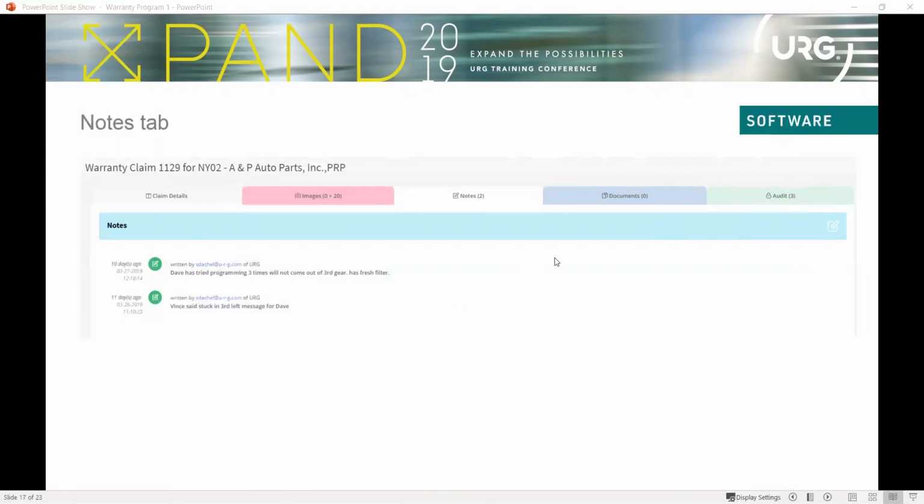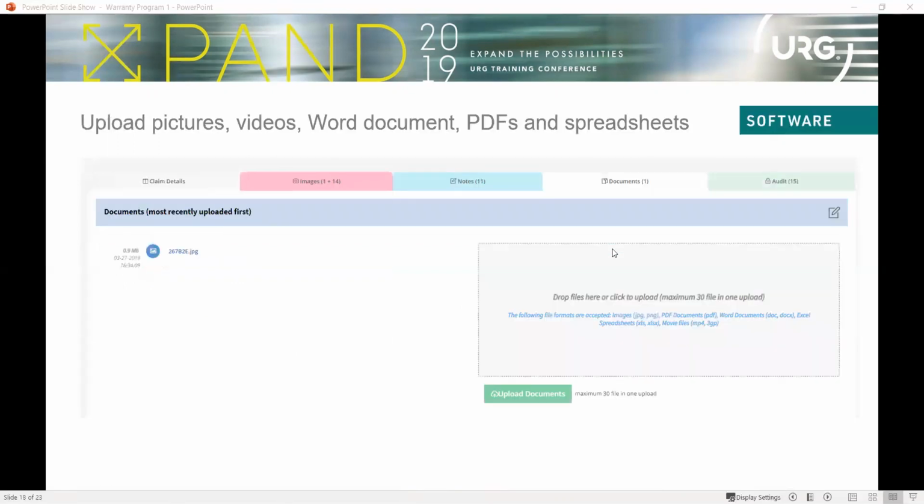The next one's going to be the documents tab. And like I said before, in the documents tab, any pictures that we upload, technical service bulletins, repair orders, anything will be stored in this section. It's an unlimited storage. Either us or the yard, anybody who's logged into the claim can actually put files in here, save them to your desktop, then drag them over, drop them in here, you upload the images, and it'll give you an icon.